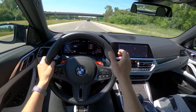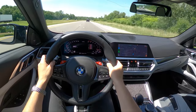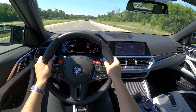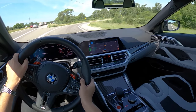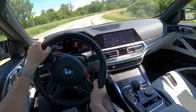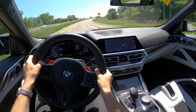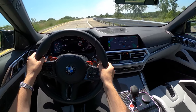You can see back there, the all-wheel drive system just lets you have a little bit of fun, but it does it in a safe way. It's not snappy or anything, even in four-wheel drive sport with M Dynamic mode turned on. Basically, I think that the convertible driving experience in this more than makes up for some of the performance shortcomings with this M4 convertible with regards to weight and lack of rigidity compared to the coupe.